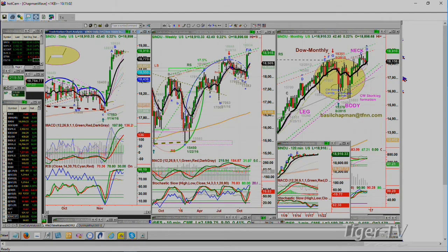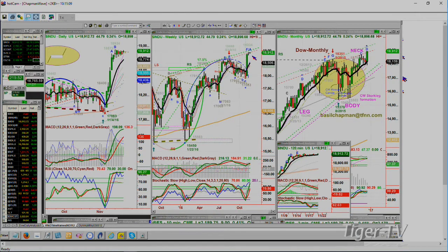I'll get more into that a little later on. But right now we're in the resistance zone. That resistance zone, as I said last week, goes to about 19,000, maybe 19,120, and we're at 18,912. A break into 19,000 this week would be extremely positive.